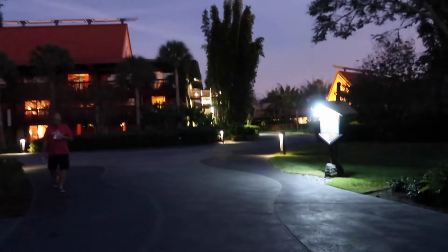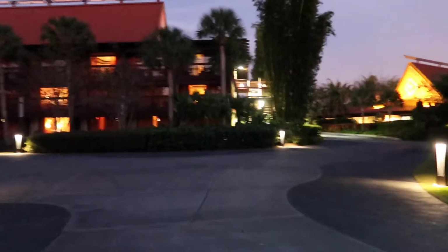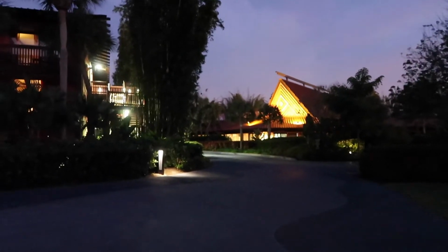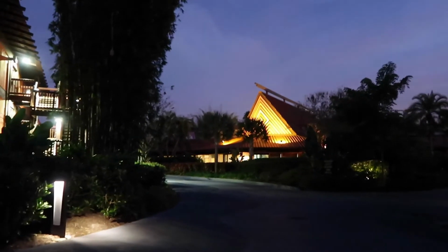And they play the music. Yep, you can hear the firework music from here. And they do also have the electrical water pageant that comes over to the Polynesian as well. So you can see that on Seven Seas Lagoon. And they pipe all that music in. So fun time. I love this resort. It's just so relaxing. It really is.